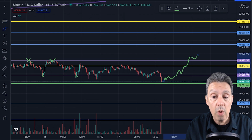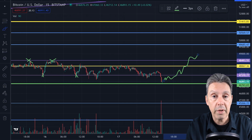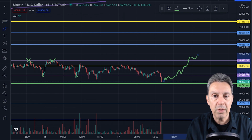Obviously, we don't know what will happen. This green line of support at 46,700 is very important. If it doesn't hold that, then I'm maintaining my very strong line of support at 44,000. I don't think we're going to go test that, but if it does start to trend downwards, I think those are some lines of support that I have some high level of confidence in.